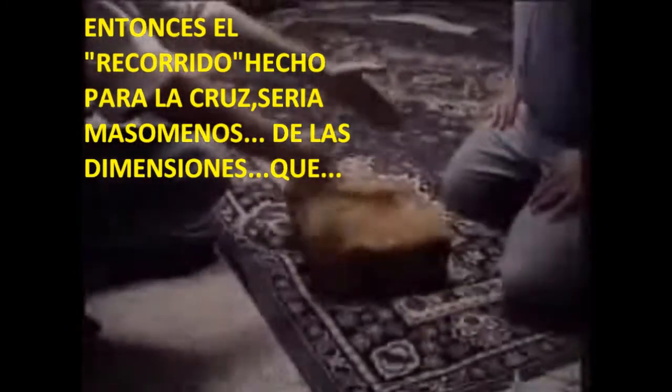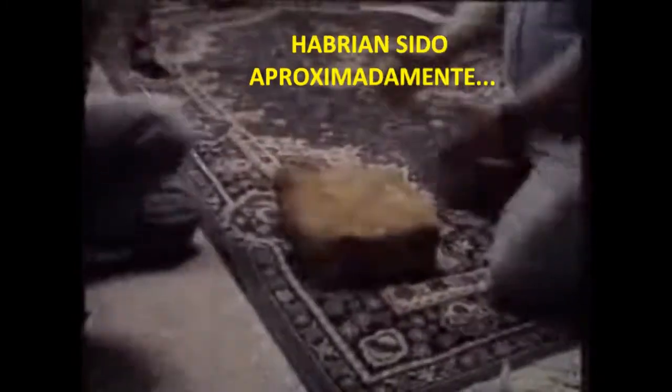And that fit securely in the hole so that the cross... In fact, on the video, you can see it sitting in the hole. Okay. I believe in one of the video shots. So the upright beam for the cross, that's about the rough dimensions it would have been. Would have been approximately, yeah, probably about 12 by 12. Okay.